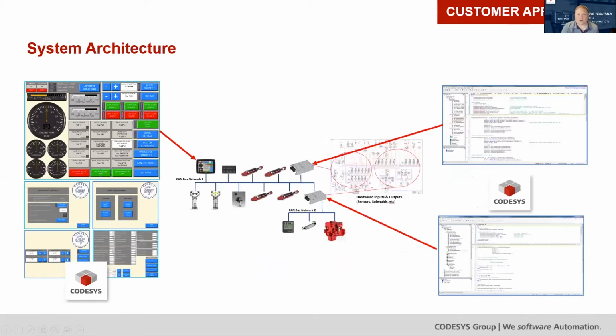So moving on to the next slide here. Again, I just wanted to emphasize the point that we consider CODESYS to be a full system development tool. So we use CODESYS for both the display programs, and we used it for the controller programs. I pulled just a few small samplings of the screens that we developed for this particular machine, and the main screen here shows the majority of the functions that the operator would see when the machine is being operated.